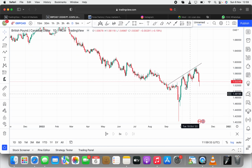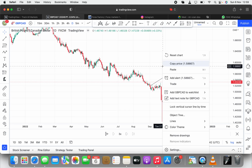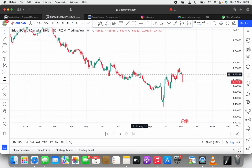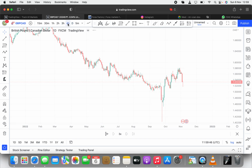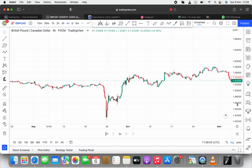Okay, a rising wedge is coming up here, and you see the rejection here. So that's not really my concern. So I'll go down to the 4 hour time frame to see. I've seen the downtrend and there's a change of character coming in place, because there's a downtrend.